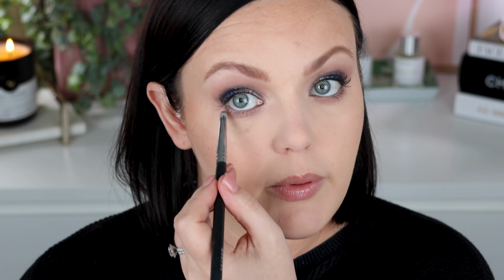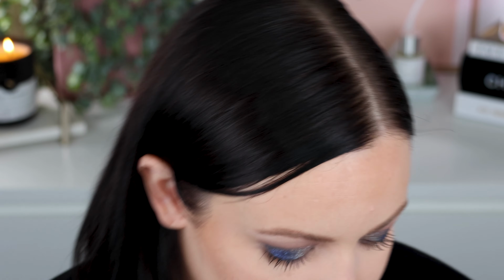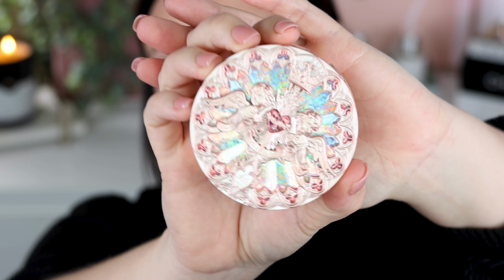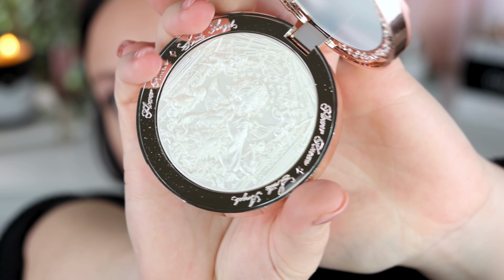I did put a little bit of my Victoria Beckham eye brightener on my lower waterline as well. For the inner corner, let's take the highlighter. So this is the incredible highlighter right here. Look at this packaging. I have swatched this and used it, but it's absolutely gorgeous. This is called Chanting Anthem. I'm just going to take it with a little Sonia G pencil brush. The embossing is gorgeous. Oh, stunning.